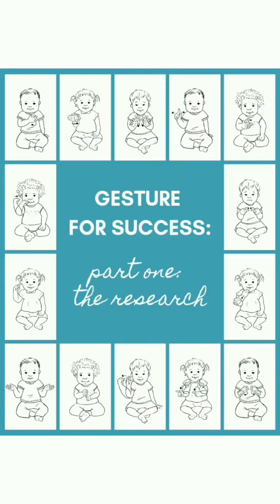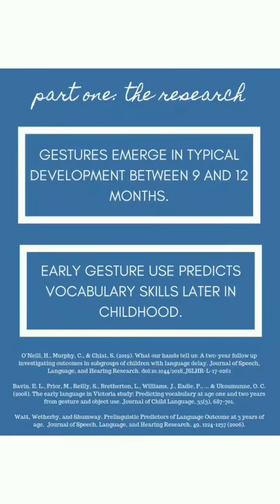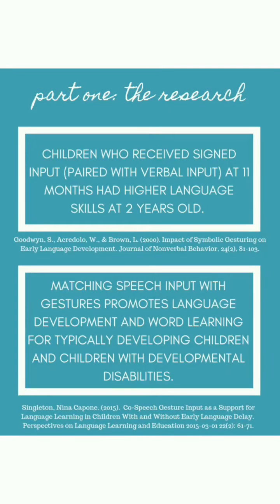Let's take a look at the research. So we know that early gesture use is highly correlated with vocabulary skills later in childhood. Now let's check out these studies. Signing and pairing speech input with gestures was actually found to facilitate spoken language.